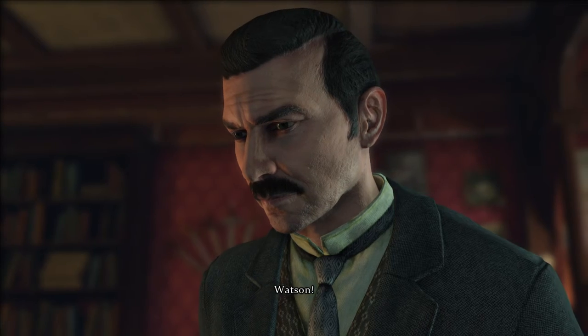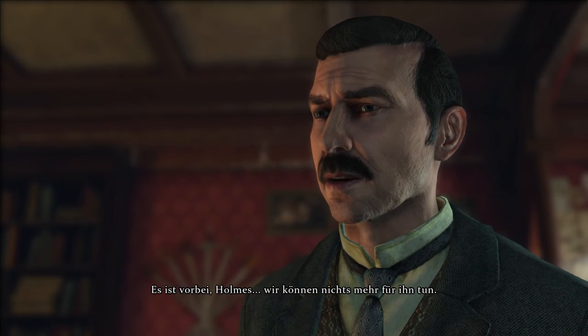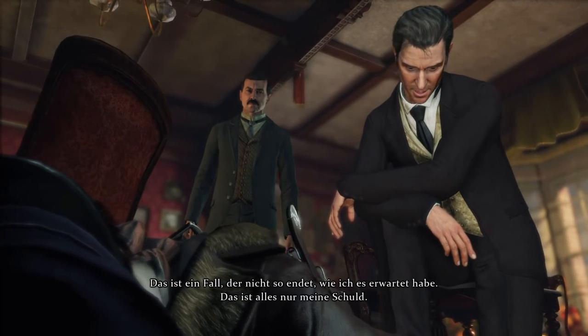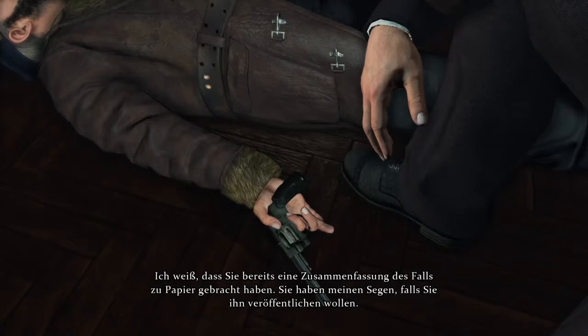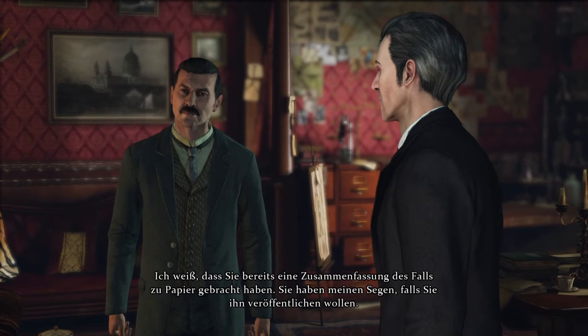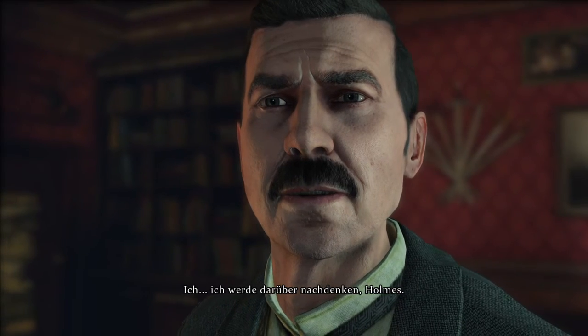Oh, Scheiße. Watson. It's over, Holmes. We can do nothing for him now. Here is a case that didn't end as I had expected. It is entirely my fault. I know that you have already drafted a summary of the case. You have my permission for its publication, if you so wish. I'll think about it, Holmes. Oh, schade.